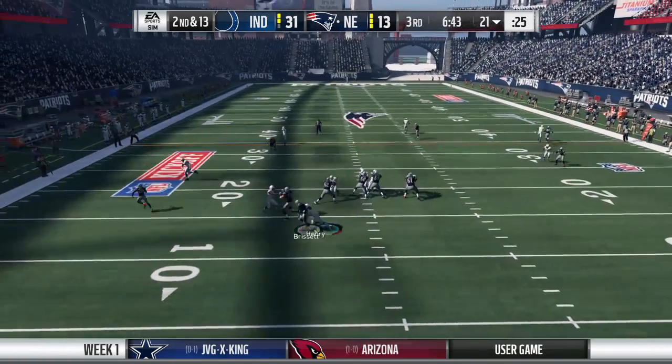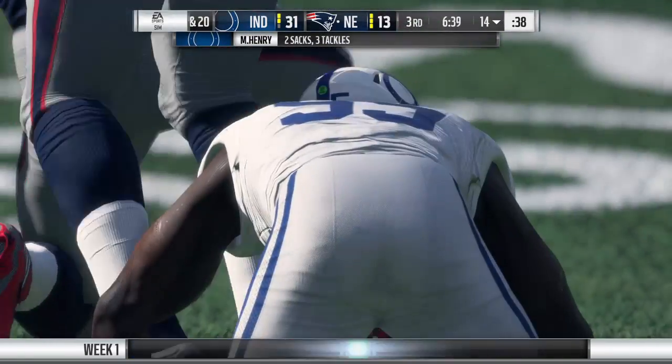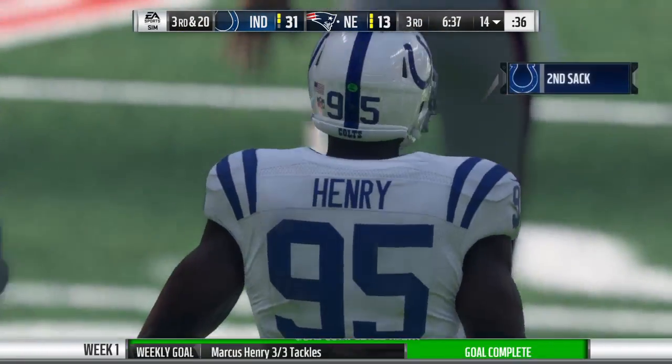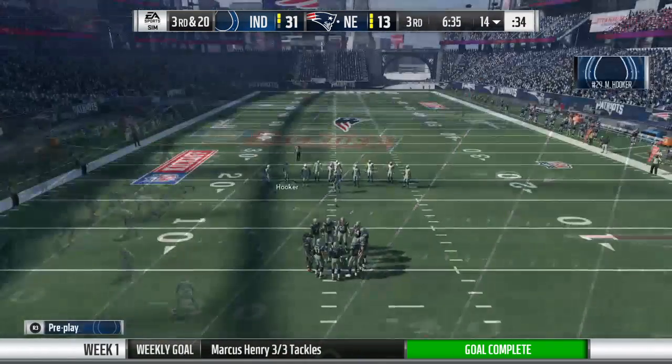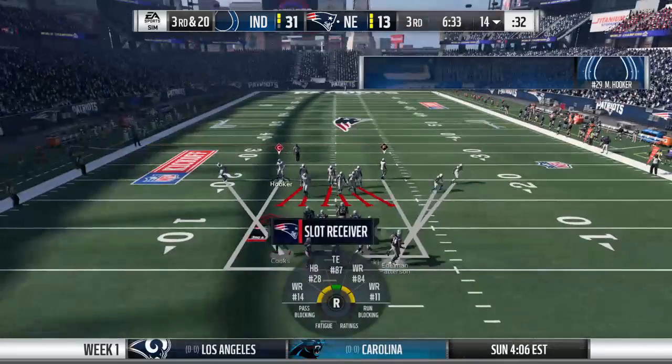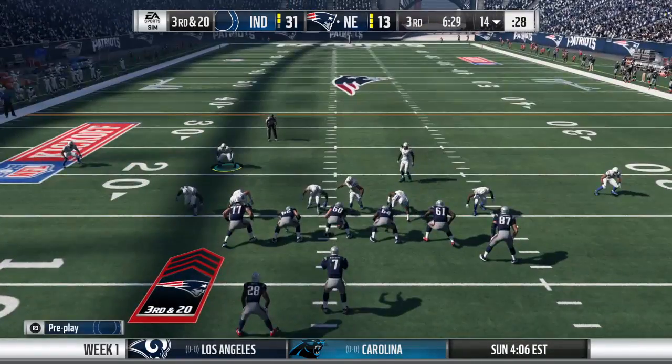A second down throw for Brissett, and he'll be brought down by the Colts. The amount of sacks that they've absorbed in this game is absolutely extraordinary. Let's just face it. This offensive line, flat out, cannot handle this pass rush. It's been demonstrated time and time again.